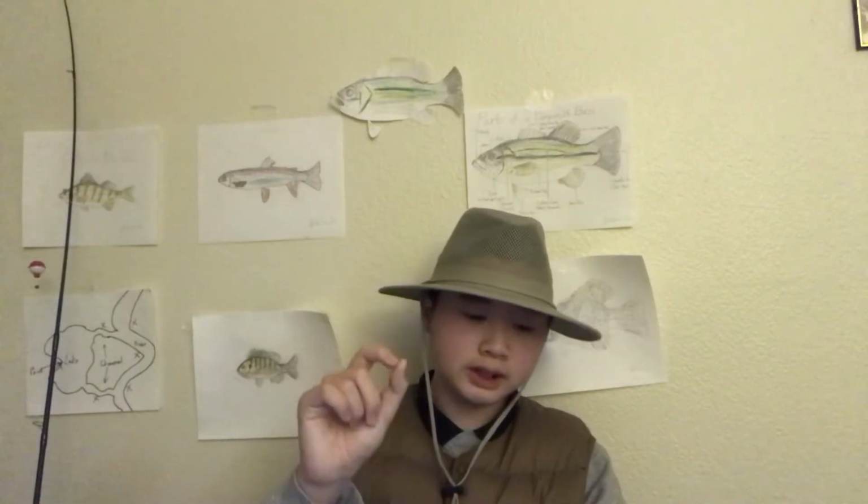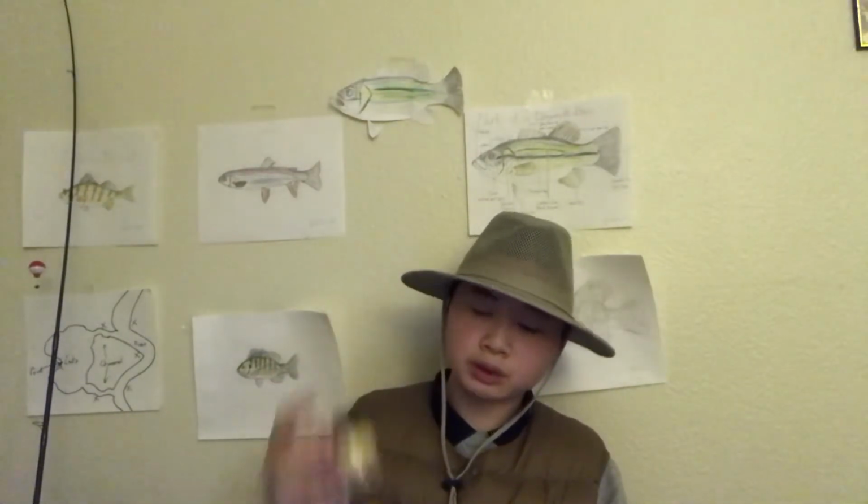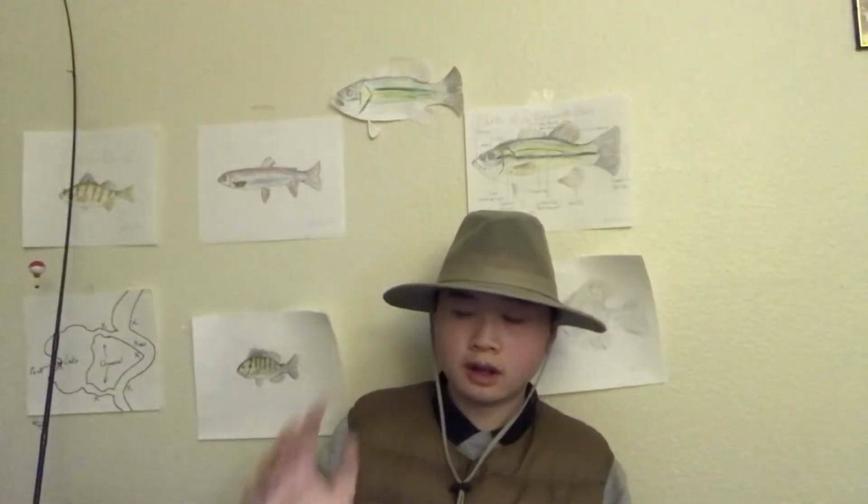And also for hook size, generally for the Power Bait and PowerEggs, go from size 14 to size 8. Size 8 works pretty well with PowerEggs. Anything smaller, it's kind of tough to put on there and then have good hook sets.